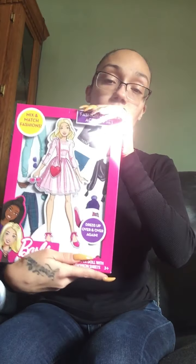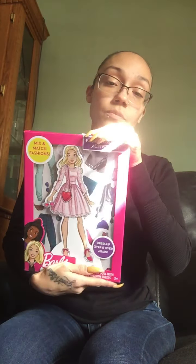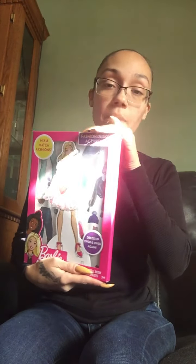This is what it all comes with. Okay, so I grabbed 2 of the Jasmines because I'm infatuated with Jasmine. So yes, I'm gonna keep having to fix the lighting. And then the other one was the mix and match fashion design activity set, dress up over and over again. Barbie, it's the same thing. It's 3 years plus. Contains 1 Barbie doll with stand and 3 fashion sheets. This is how Barbie looks. I'm not gonna try to keep fixing it.